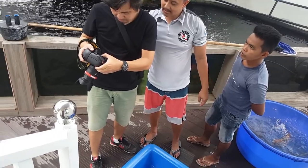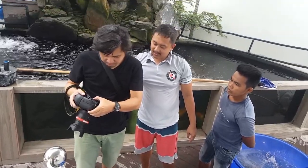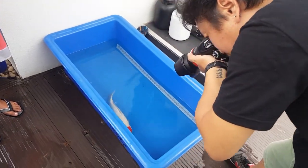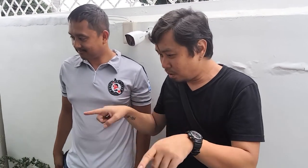Maybe aside from that, I would just like to add that for documentation purposes, right here, we bring out the kois, put them in a measuring tub, and then take a photo of them for future references or for shows. It's for documentation purposes, like the ones they put in certificates, right? Yeah.